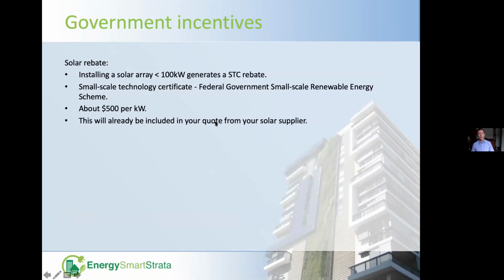Government incentives. Yes, there is one government incentive to reduce the cost of installing solar.